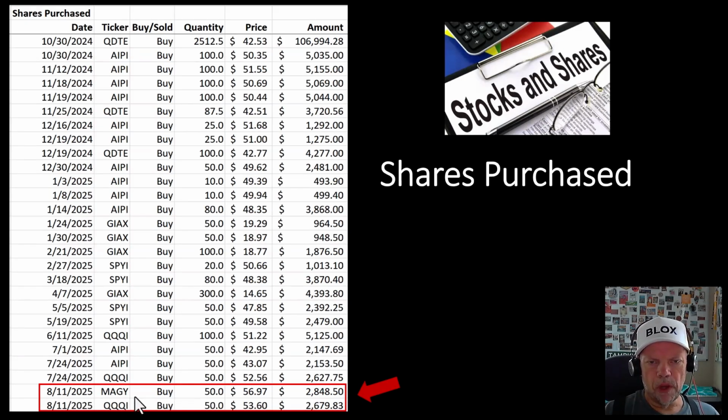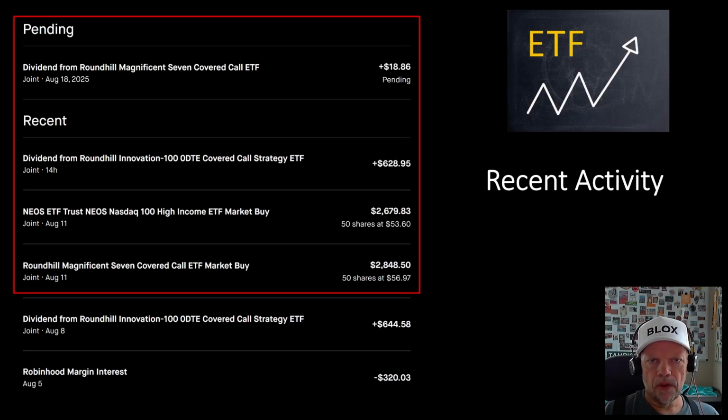Here you can see where I bought the MAGY and the QQQI, 50 shares of each, and this is what I paid for it. And here you can see what I got for dividends in the past week or so. I have a pending dividend of $18 that'll be coming on Monday. I just got a distribution of $628 from QDTE. Going forward, the MAGY, that's this one, will be paying every Monday.